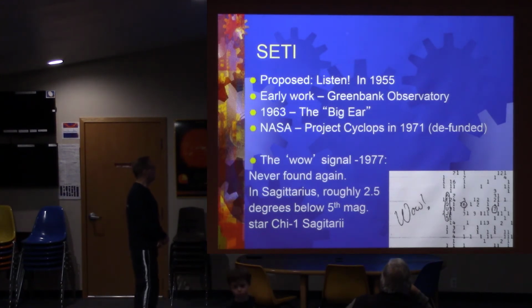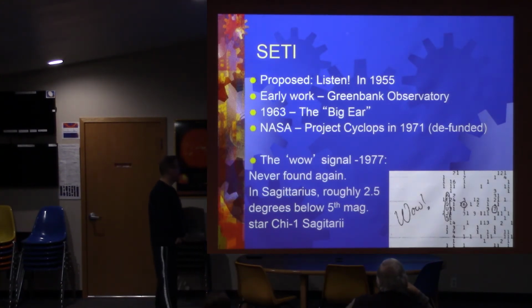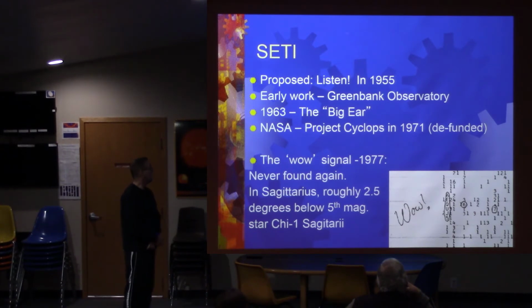SETI was first proposed as the LISTEN project in 1955. Early work again was at Green Bank. In 1963, the Big Ear project started. NASA funded Project Cyclops in '71 and then took the money away. In '77, the WOW signal happened.